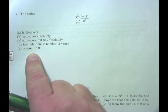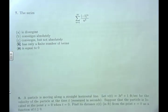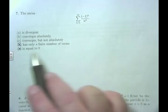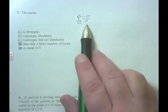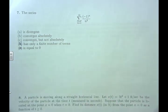They put this problem on several old final exams. There are 2 of these answers that are just stupid as all get out. Which 2 answers are stupid? D and E. Why are D and E stupid? Number 1, this is called an infinite series. See that big old infinity up there? That means it has more than a finite number of terms. That's just stupid. Equals 0? No, this is a series. We're trying to figure out if it converges or diverges. This is an interesting series, and I can't tell you exactly what it converges to.